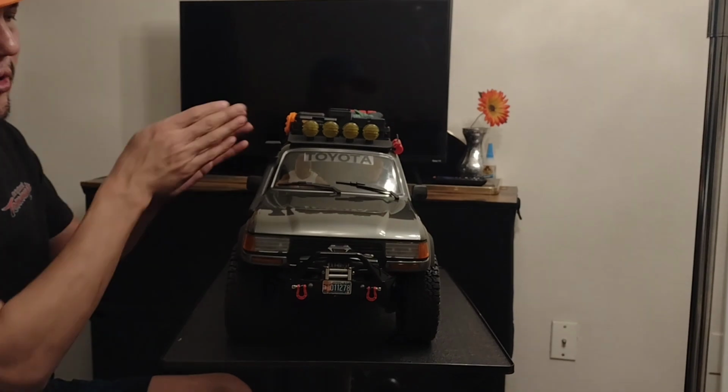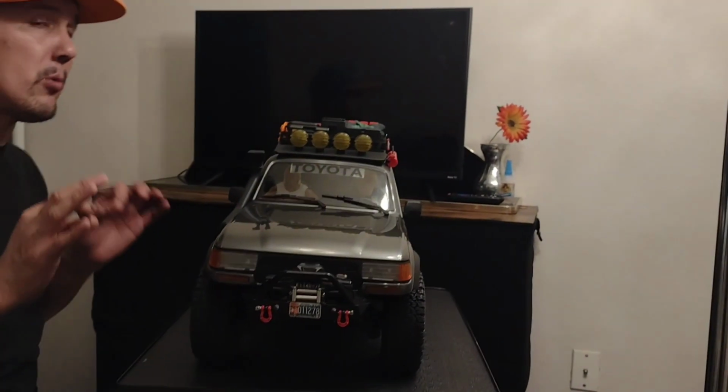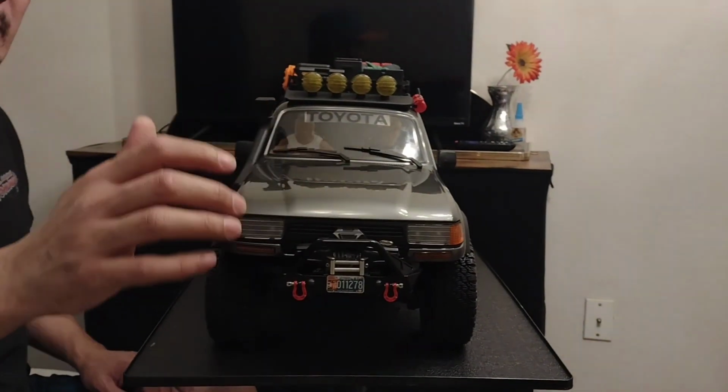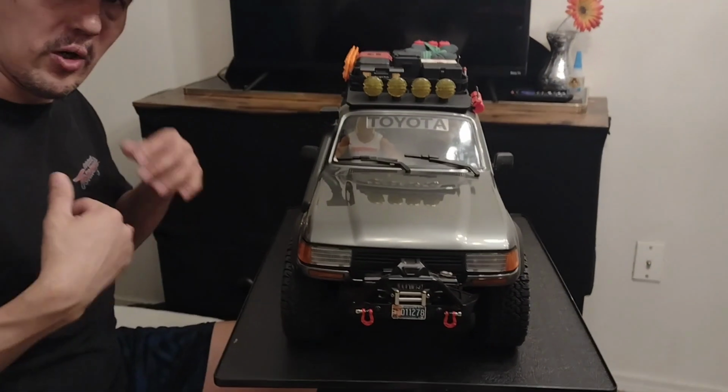So we installed everything in the ESC. The lights turn on. We turn the truck on. So it looks really, really cool when it's all lit up. All we're waiting for is basically the winch to put on here, and then finally be able to kick it out for a nice hardcore trail run.